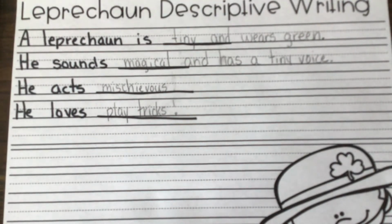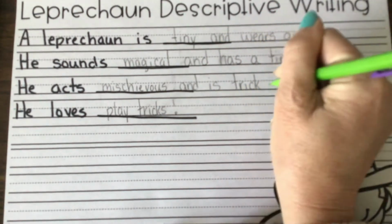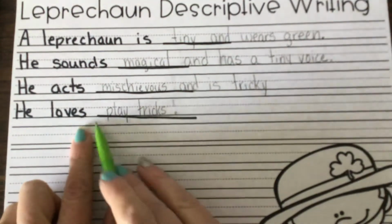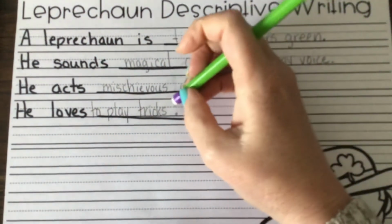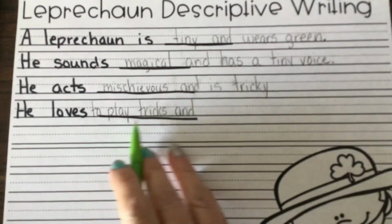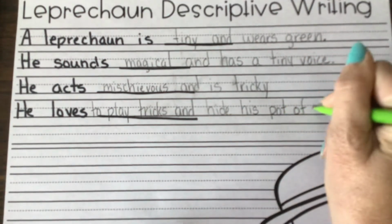Let's see. He acts mischievous and is tricky. He loves, I see something right here that we need to edit. He loves play tricks. That sentence doesn't make sense. Good thing that we go back in and we always check our sloppy copy to make sure that it makes sense. So he loves to play tricks and he likes to hide his pot of gold. So I'm going to put he loves to play tricks and hide his pot of gold.